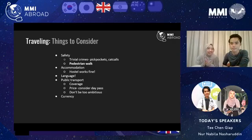Of course, the cities around Europe are famous for their tourism. However, trivial crimes can still happen. You don't want to be pickpocketed or catcalled during your holiday. It will definitely ruin your time there. So consider this. Next, because you're going to walk around a lot, make sure that the pedestrian walk is safe for you to walk around the city.